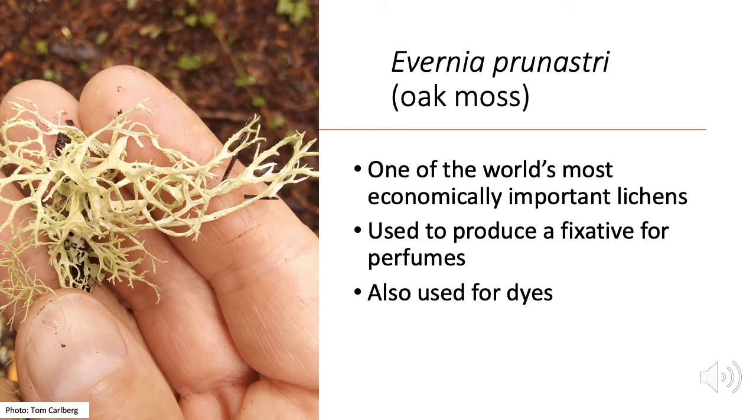In Evernia, another cool fact is it's probably the world's most economically important lichen, since it is used commercially to make a fixative in perfume, other ingredients in perfume sometimes, though that may be occurring a little less due to changes in the perfume industry. It is also used in dyeing as well.